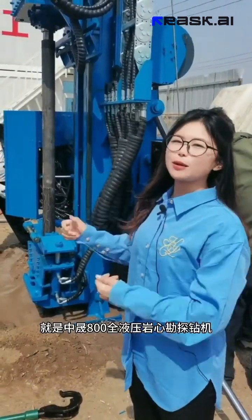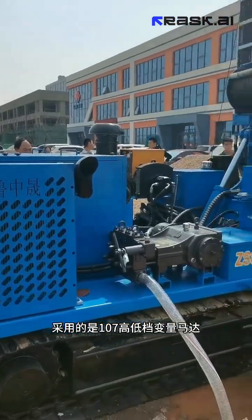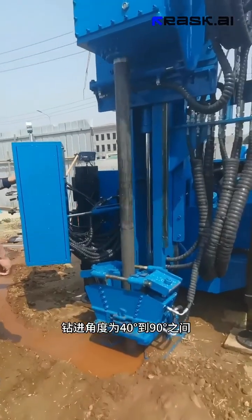Behind me is the Zhongsheng 800 full hydraulic core exploration drilling rig, which adopts 10 high and low gear variable motors. The maximum torque can reach 1,800 Nm. The maximum rotation speed is 1,400 RPM. The stroke is 2 meters.